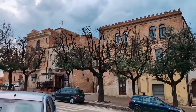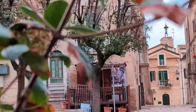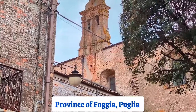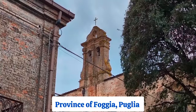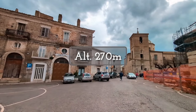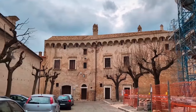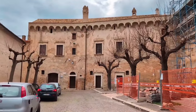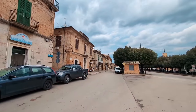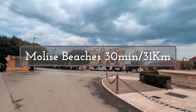This home is located in a gorgeous town in the north of Puglia. The population is around 4,000 people and the altitude 270 meters above sea level. From here, we can reach the beautiful beaches of Puglia in about 15 minutes and the beaches of Molise in about 30 minutes.